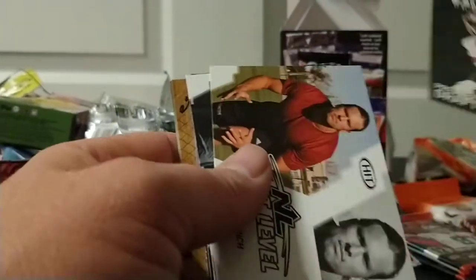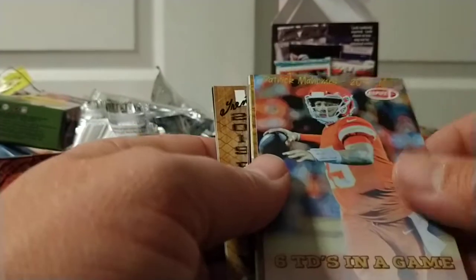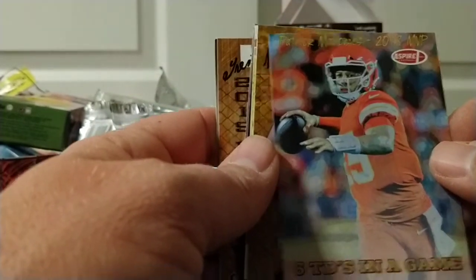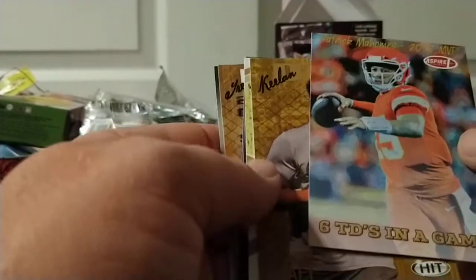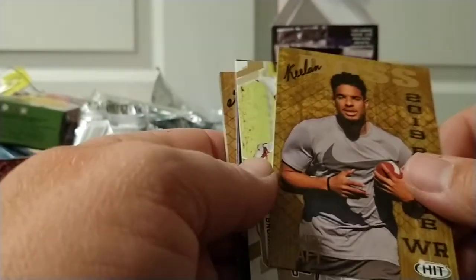DeAndre Ware, Chase Winovich, Josh Oliver, Mahomes, 6 TDs in a game, and it's like a horrible faded picture. It's like if I was making copies at my house and ran this over the copy machine. I don't get it. Do better.